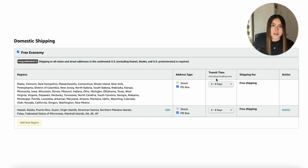That says excluding handling time, and that is a separate thing, so I'll show you how to set that up when you actually upload a listing. I think it's definitely better to extend beyond the time frame that Printify gives you in case the package arrives late, because it's really important to keep your account health safe.